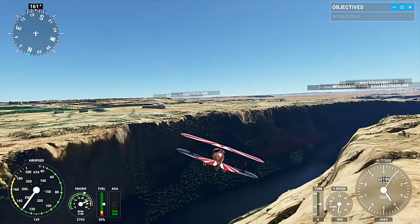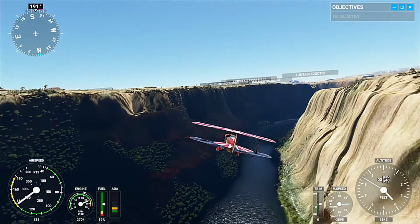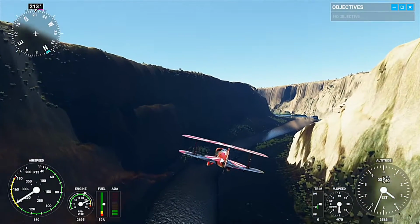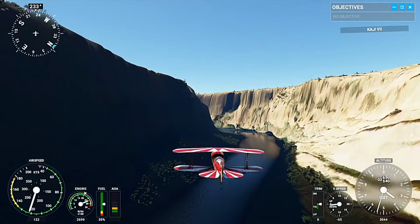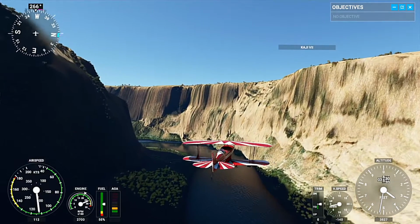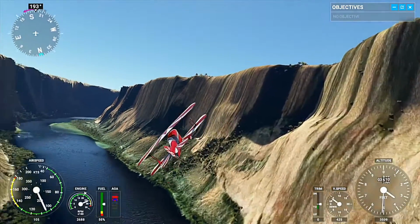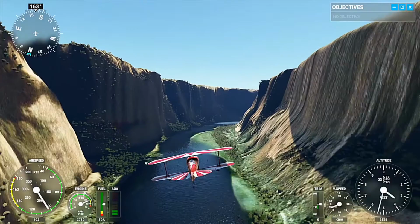So far, I'm not going to go on that first bit of the canyon because that seems to be death. Okay, we're now in the canyon. Up the revs just a little bit because we don't want to do any scary behaviors. That's it. A little bit. There we go. A little bit of rudder there. A little bit of rudder. Round, there we go. A little bit of rudder.